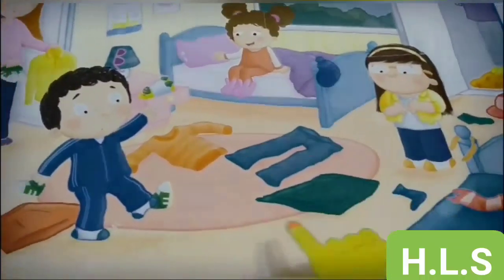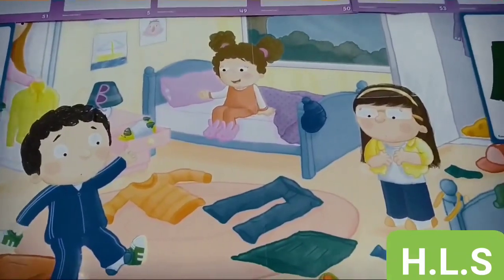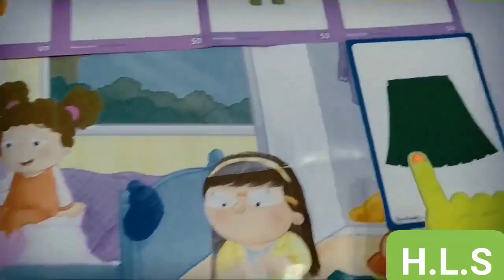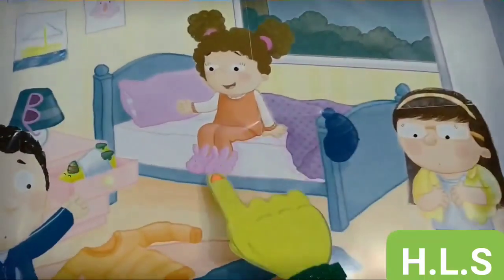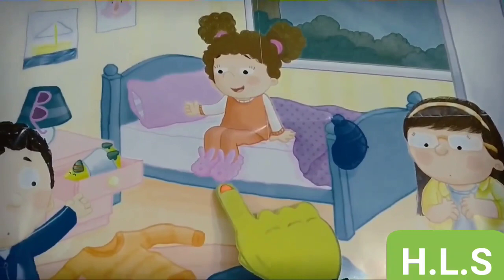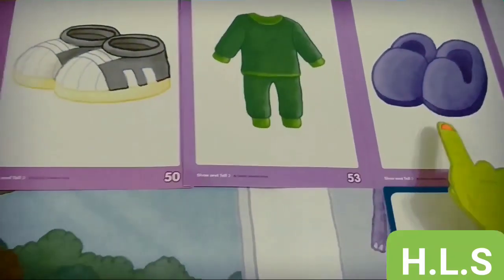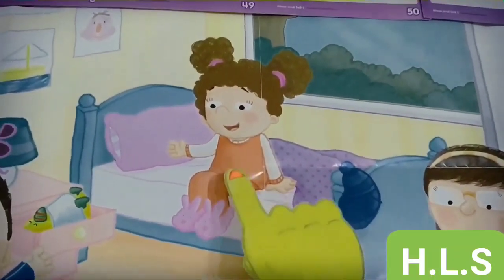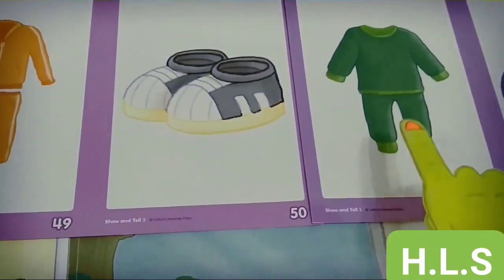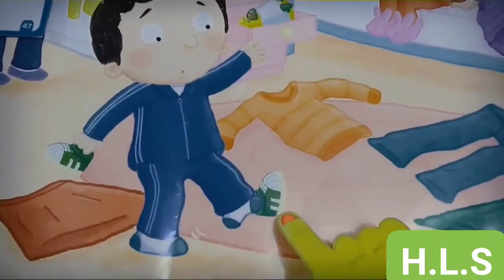So let's see what these are. We have here a skirt. Repeat after me, KG. Skirt. Again. Skirt. And what about these? What are these? They are slippers. Again, slippers. And look at this girl. What is she wearing? She is wearing pajamas. Again, pajamas. And look at the boy. What does he have here? He has sneakers.